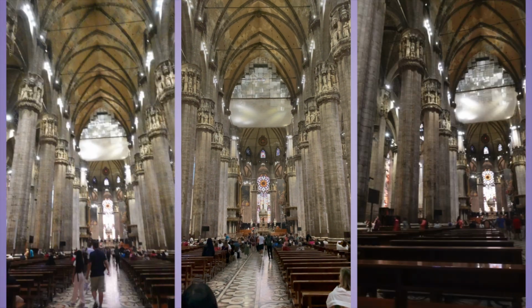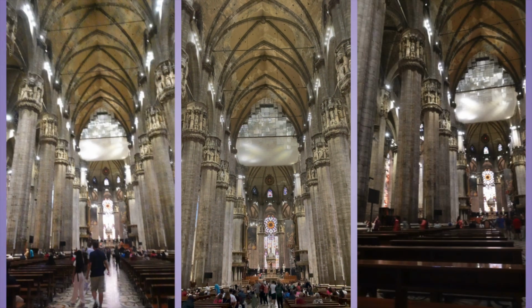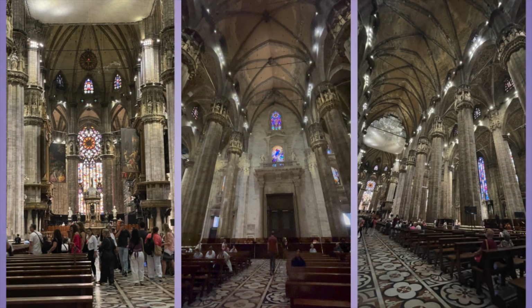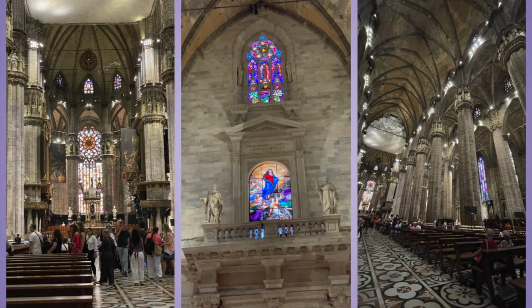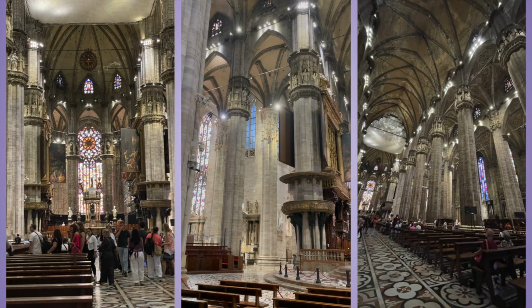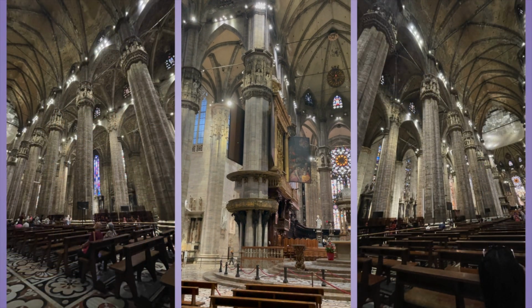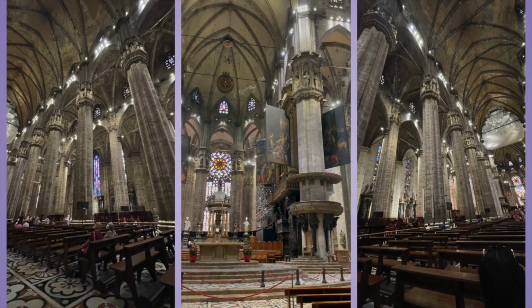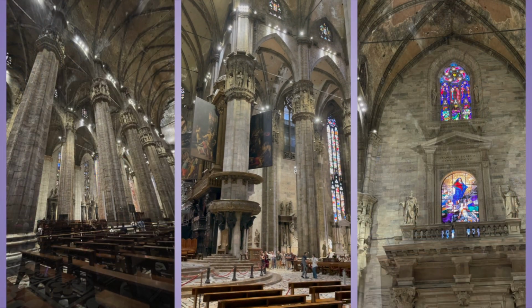We look down at the beautiful marble floor beneath our feet. The detailed patterns shine softly as light passes through the cathedral. As we walk deeper inside, the light changes. The large stained glass windows fill the space with color.